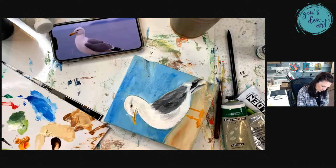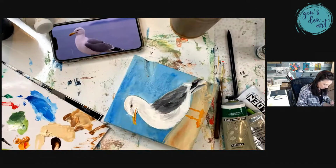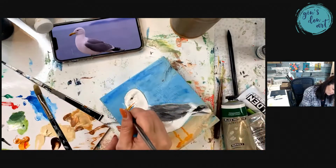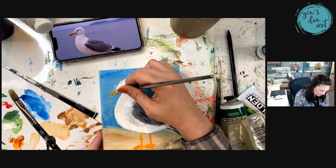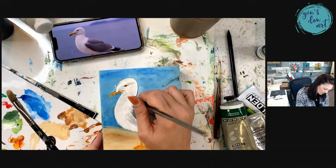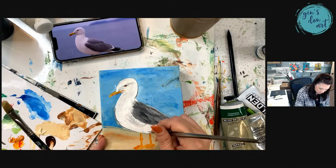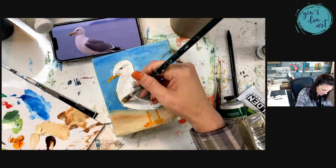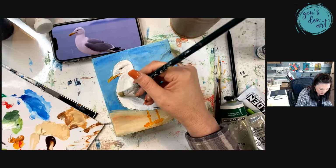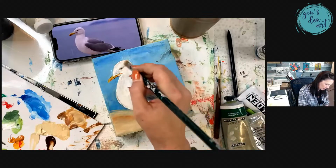Let's get some extra fun in here. Going all out. Now I'm just playing. I'm just adding some extra strokes just because I like to do that. And just kind of blend in some things. Now, he looks a lot better.